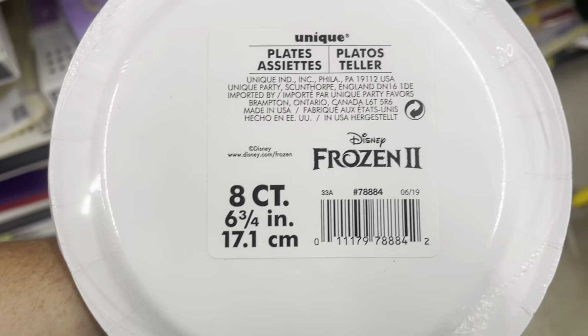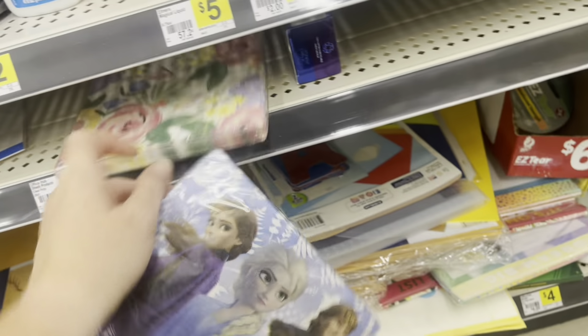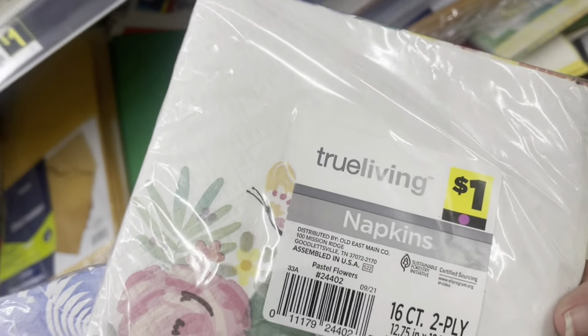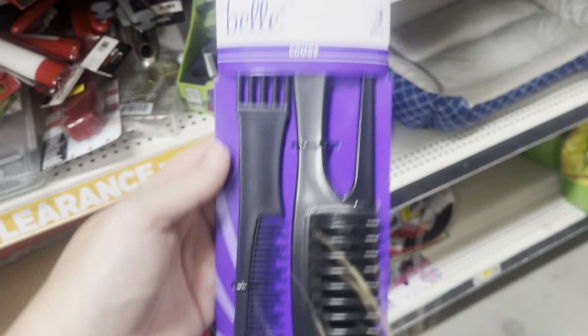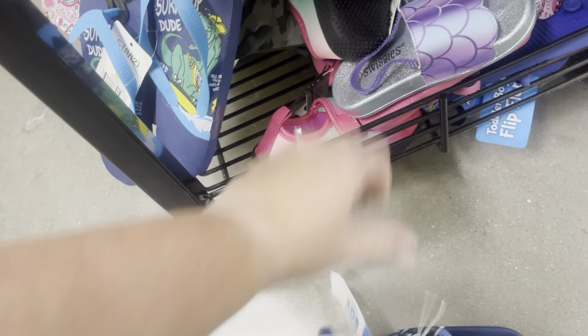All right, y'all. So I found this. This is the frozen plate. Oh, and I found this. But this one is scanning full price in this store. So I don't know. Anyway, I'm not going to get it. I'm putting it back. But I'm going to get the frozen ones. I found this. So we're going to keep looking and see what else we can find.